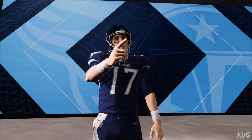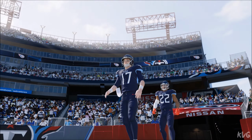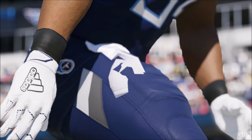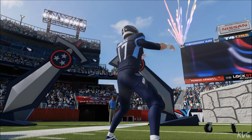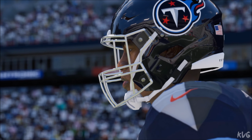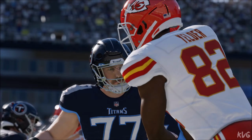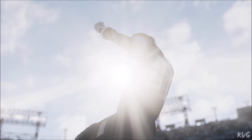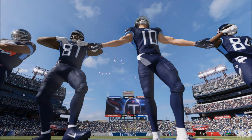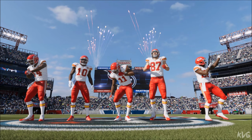Today, from Nissan Stadium in Nashville, Tennessee, this is Madden NFL 21 on EA Sports. We'll see Ryan Tannehill and the Tennessee Titans taking on Patrick Mahomes and the Kansas City Chiefs.